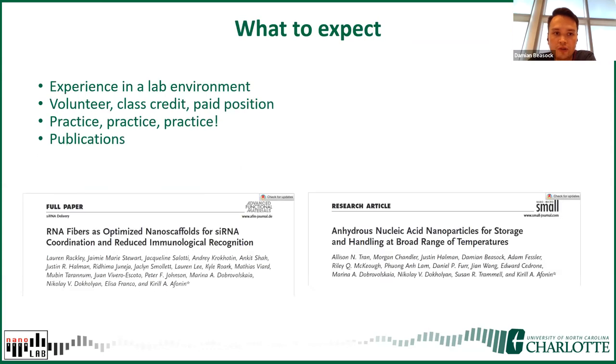And then what to expect as an undergraduate in the lab. Obviously, you're going to get experience in a lab environment. And the reason that's a little bit underrated, because when you put that on your resume, what you're going to realize when you work in a lab is it's a very chaotic environment. There's many, many things going on. A lot of things that you have to perform in lab are not user friendly.